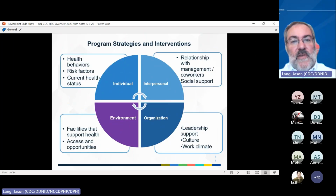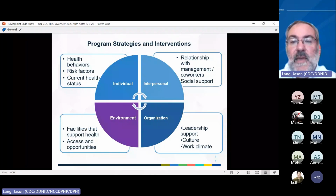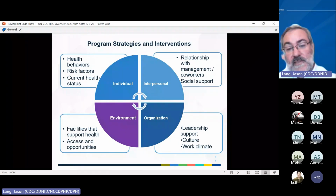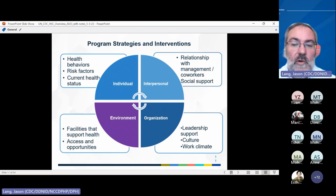Those 4 domains of interventions, the programs, policies, environmental supports, and benefits, also align to a socio-ecological framework that looks at all the levels of the organization, from the individual frontline employee to their teams and groups at the interpersonal level. This could also include the relationship with their managers and direct supervisors. We look at the environment as a whole. That will take into account things like access and opportunities for health promotion and disease prevention participation. And we look at the organizational level. So within the organization, I think you can look at leadership support, work culture, and work climate. But this would also extend to outside the organization into the broader community.